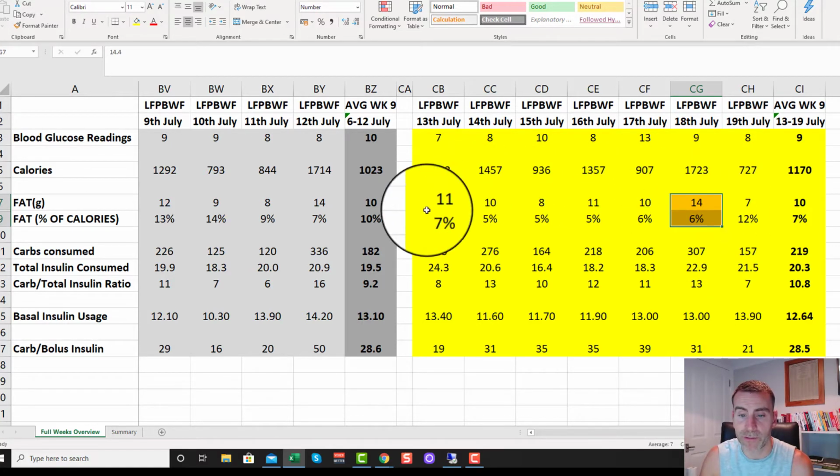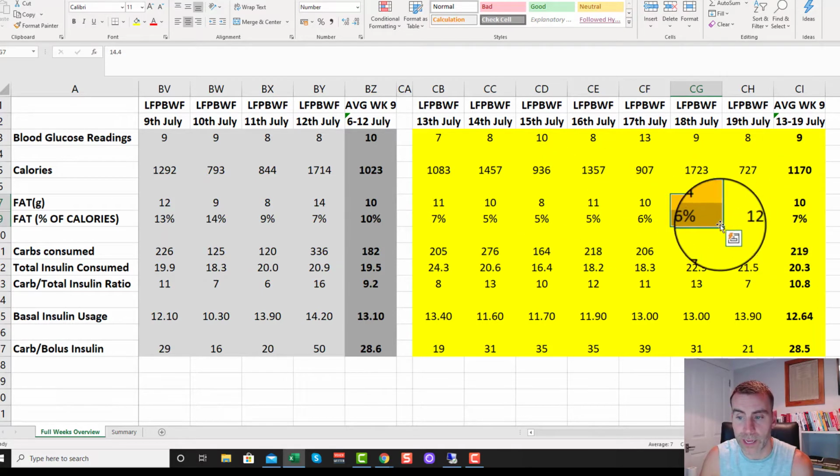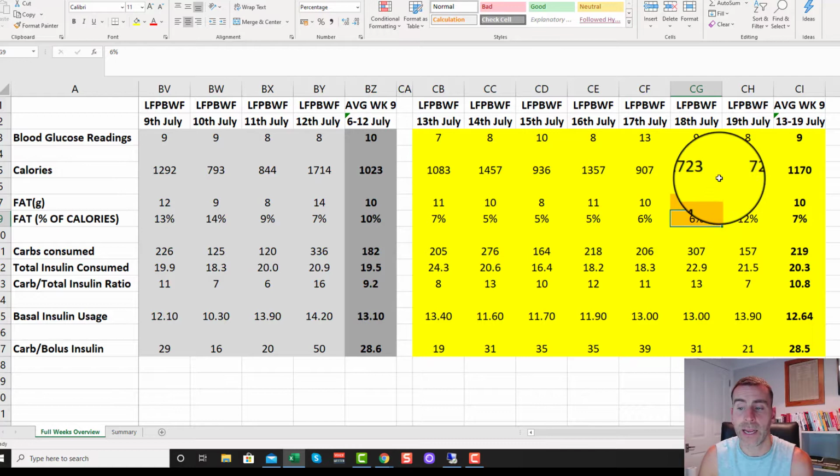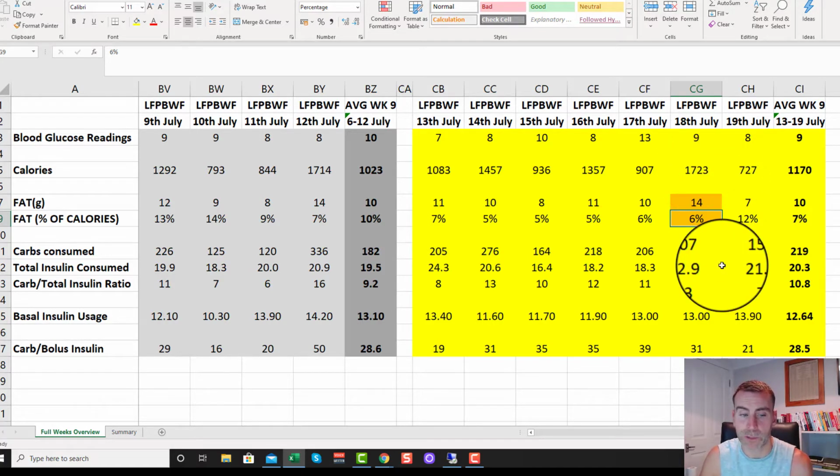This is the deciding factor. Nothing else really. It's not down to the carbohydrates you eat, it's not down to the calorie intake, it's down to the grams of fat and the percentage of fat in comparison to the calories consumed.